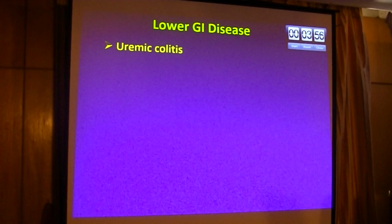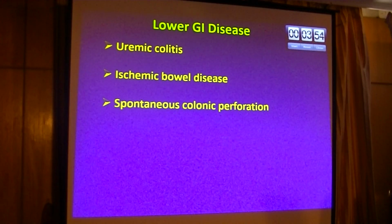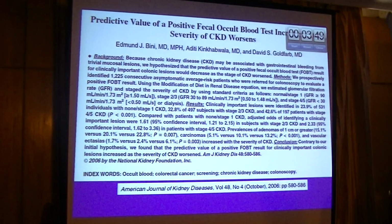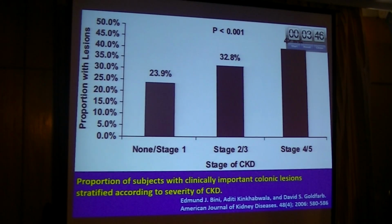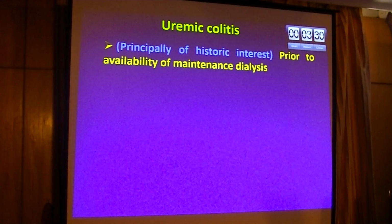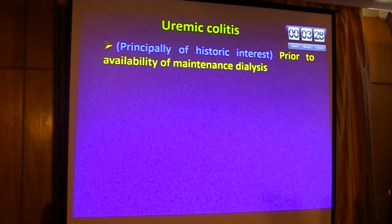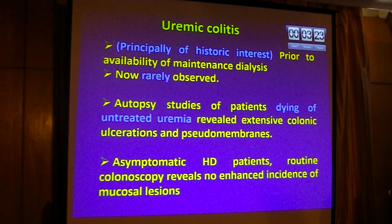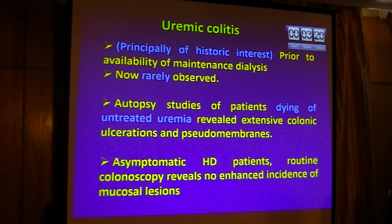What about lower GIT diseases? We have uremic colitis, ischemic bowel disease, spontaneous colonic perforation, fecal impaction, diverticular disease, and angiodysplasia. Usually, in these patients, as we advance in chronic kidney disease and hemodialysis, we have an increasing rate of colonic lesions, reaching more than 40% of cases. Uremic colitis became a historical, very rare disease, previously noticed in dying patients due to delay of dialysis or under-dialysis.